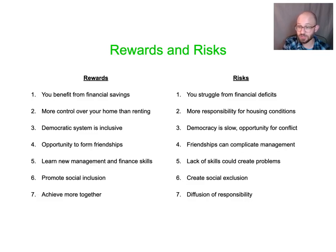Whereas if it were one person's responsibility, they might feel, it might just be more clear to them that they need to get this done. And of course, in a landlord situation, they have the motivation of personal profit, so they can understand both that it's their responsibility and the direct connection between their personal financial gain.